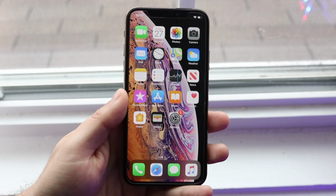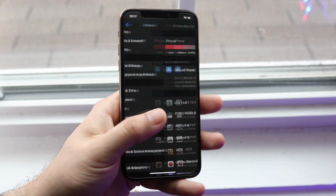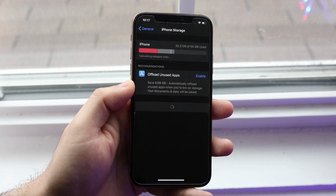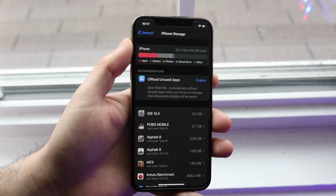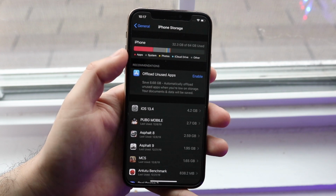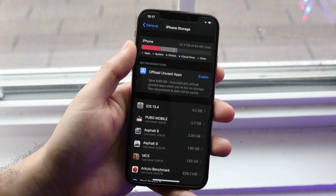Now, one of the things that I've seen a lot is how to delete the other storage on your device. If you go into your settings, go into General, and scroll down into iPhone Storage, you'll see a bunch of different information. You'll see all these games and apps that you own. If you go up here, you'll see this thing called iPhone, and right on the bottom you'll see how your storage is broken down. You have apps, system, photos, all that stuff. As you can see, apps probably take up the most on this device.